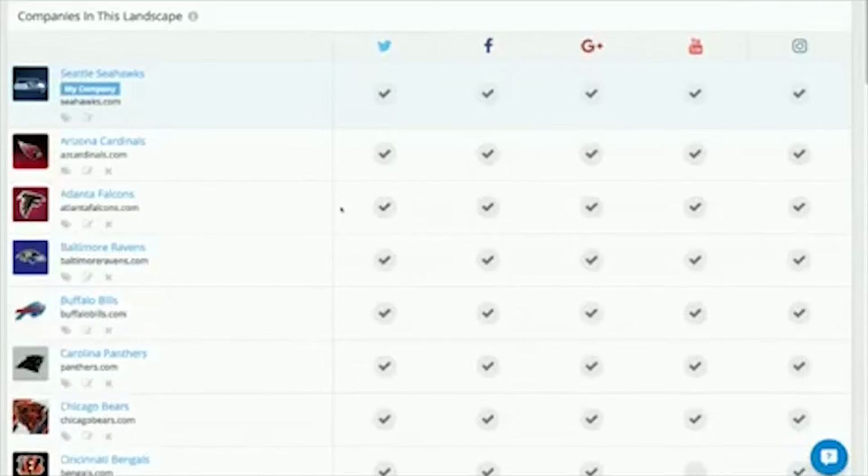How are you doing on Facebook? How are you doing on Instagram? How are you doing on Instagram versus those other competitors? Also really robust reporting, including automatic reporting that just shows up in your inbox, which is amazing, and alert features.